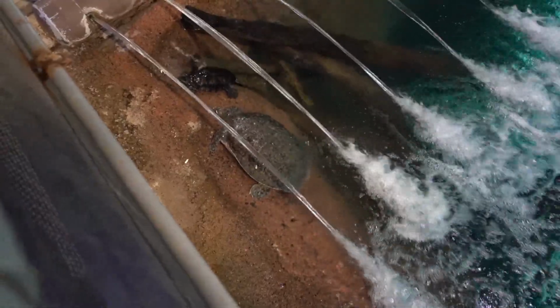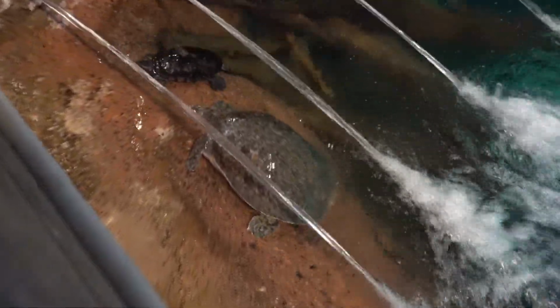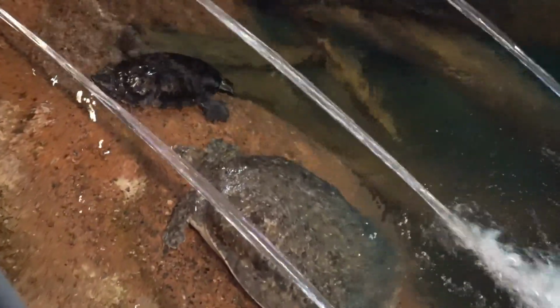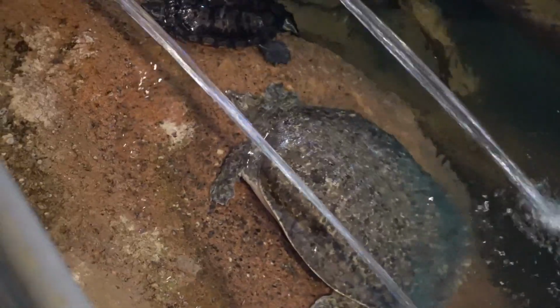Oh, look at that. It's rare for him to be like up. We have about 4 here, 4 soft shells. So you can see that they have a more leathery, smooth shell and that long nose. Yeah. They have a long neck, even by turtle standards. Wow, so you don't usually get a close-up look at one of these guys.